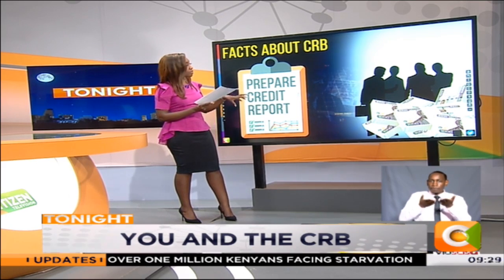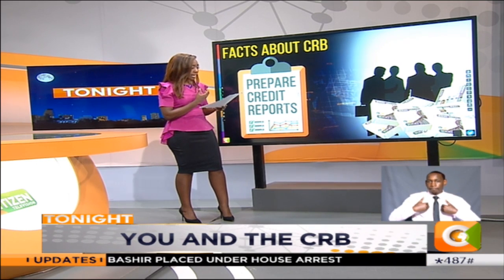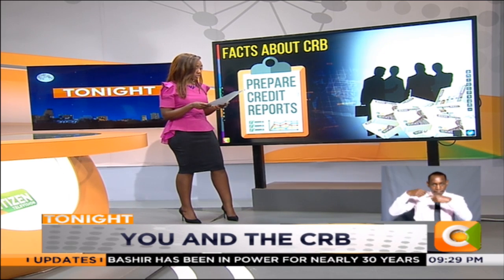Have you defaulted on your payments or your loan? For how long? And this information is supposed to be given to them by the banks, and is supposed to be used by the banks to determine your credit worthiness. And we'll come to how you can use it in that instance. So it is a positive listing that you can have on a CRB when you are paying your amounts either before or on the due date.